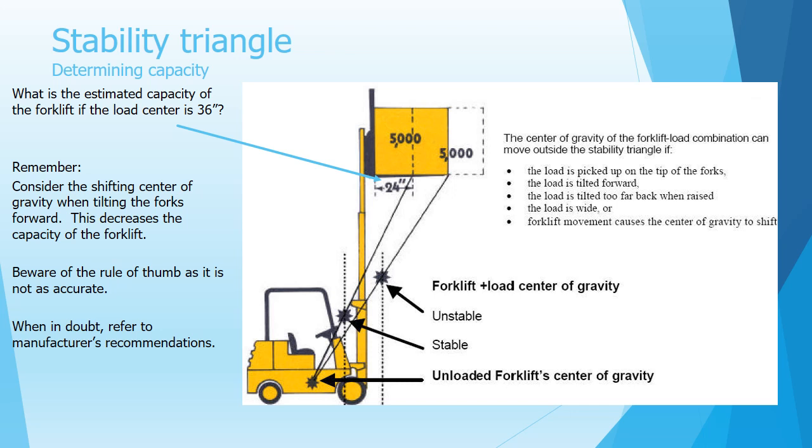Let's determine the estimated capacity of a forklift if the load center is 36 inches. You need to remember the shifting center of gravity when tilting the forks forward. This decreases the capacity of the forklift. Beware of the rule of thumb, as it is not accurate. That rule of thumb states for every 1 inch away from center, you decrease the capacity by 100 pounds. When in doubt, refer to the manufacturer's recommendation.